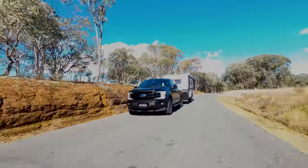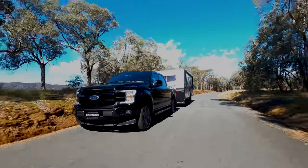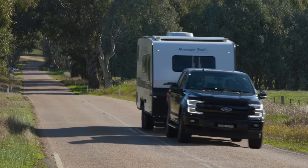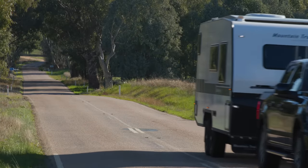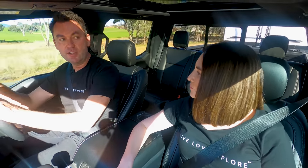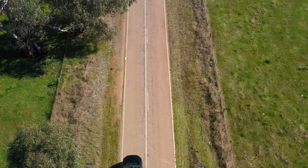Came up to the 0-100 acceleration test. We have an app on our phones. Go to a standstill, foot flat to the floor, and see how fast this gets to 100 kilometers an hour, 60 miles an hour for our American friends, towing 3.5 ton. This really pushes the engine to the max, and we'll see how it compares coming up to the Ram and the CHEV Silverado. F-150, here we go.